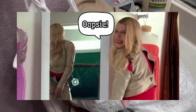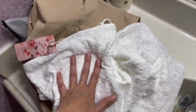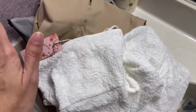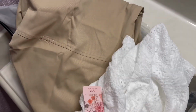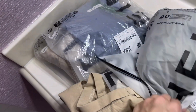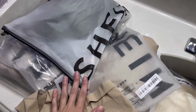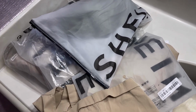Unfortunately, we are ending on a bad note. Yeah, there's a lot of things that SHEIN needs to work on. Overall, I give this haul a 2 out of 10. Let me know what you guys think. Have you guys ordered from SHEIN before? Have you guys had success? Has it just been a complete fail? It is what it is. Learn from my mistakes. Don't order from SHEIN, that's my advice.